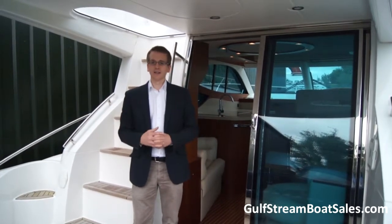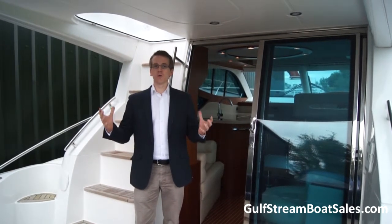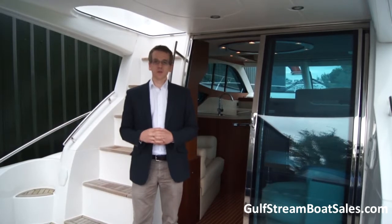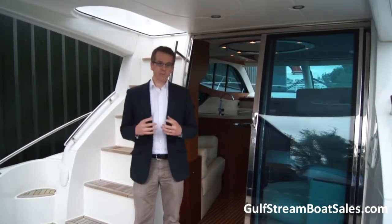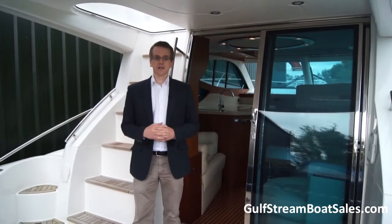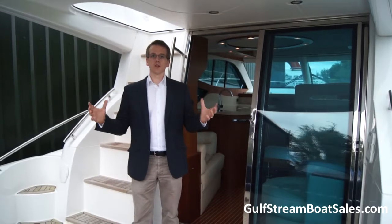It's located here in Ireland, and the boat is on the hard. It's been out of the water now since the autumn of 2011. It's been properly winterized and stored. It's in very good condition throughout, and it's just a fabulous 40-foot Flybridge cruiser.